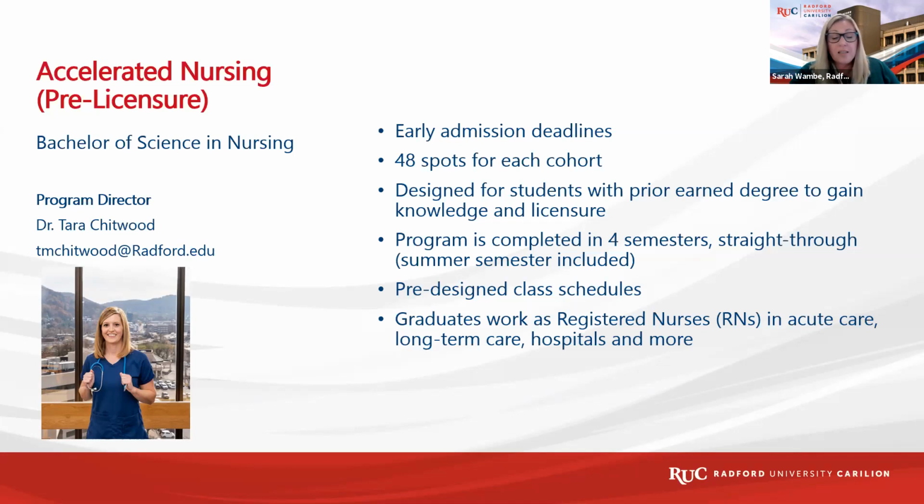It's a highly selective program. We're looking at students to complete a handful of prerequisite classes, have a personal statement as well as a resume, and all decisions are actually made by our nursing faculty. It is suggested for students not to work while enrolled in this program because it is so intense.